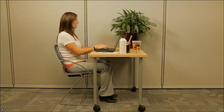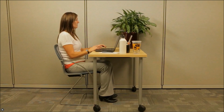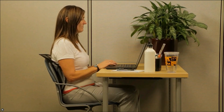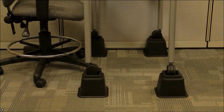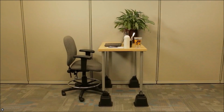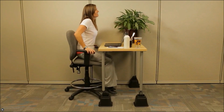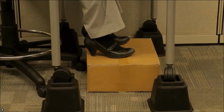If you can't afford the latest ergonomic office equipment, there are lots of ways to work smarter using what you have. If your chair is a bad fit, a lumbar cushion can help. You can use desk risers or 2x4s to raise a stationary desk to a comfortable position. If your desk is too high, raise your chair. Use a footrest if your feet don't sit flat on the floor.